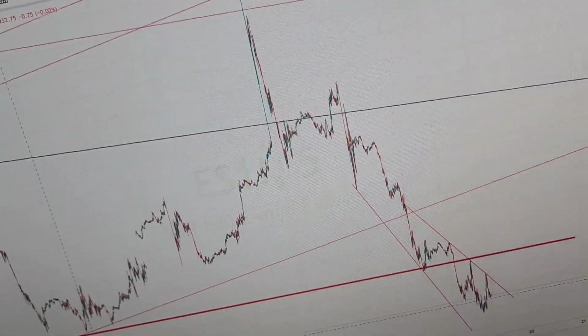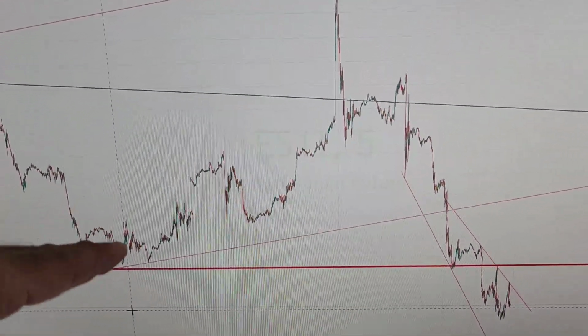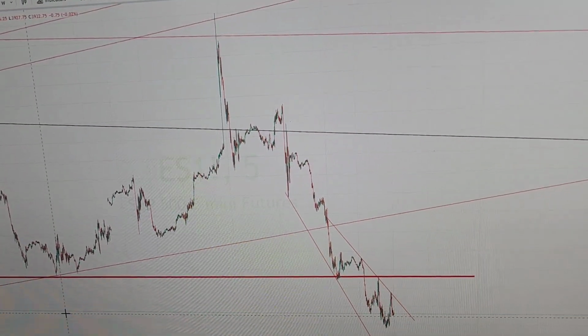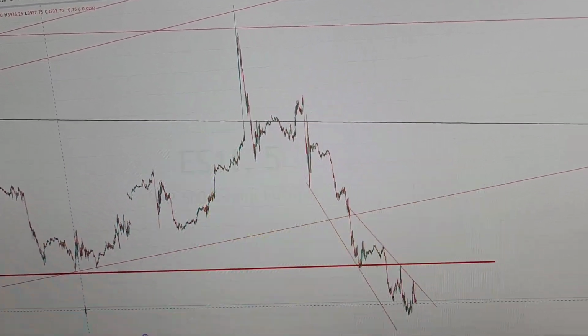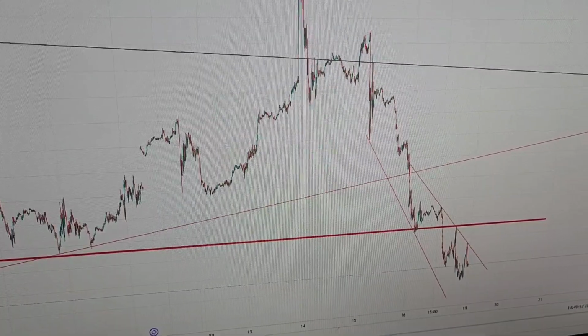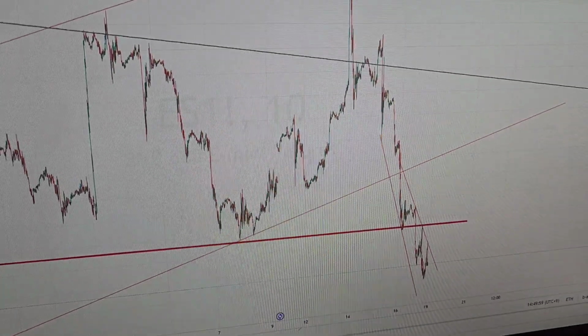So looking at stocks, we're just underneath the neckline. This is the big neckline that I keep showing you on my stocks channel. If you go to my Medium, you'll find all my other channels if you don't know where my stocks channel is, but this is bad.